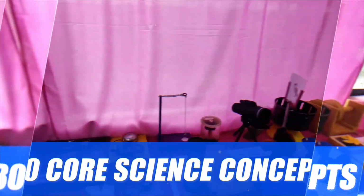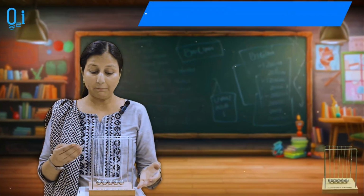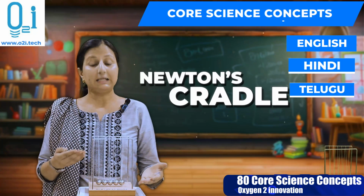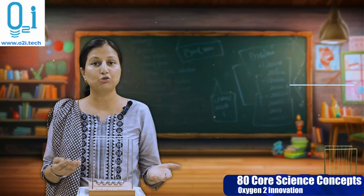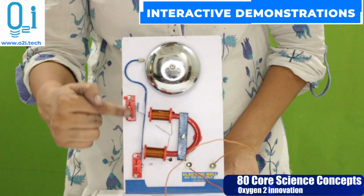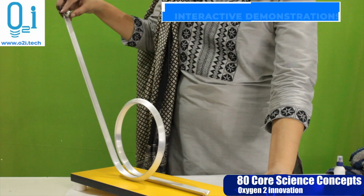Introducing our 80 Core Science Concepts program, an engaging educational experience covering essential scientific principles in an accessible and hands-on format. This program presents core science concepts across multiple languages, ensuring that learners from diverse backgrounds can understand and explore fundamental ideas. Through animations and interactive demonstrations, each concept is brought to life, fostering a deeper understanding and sustained retention.